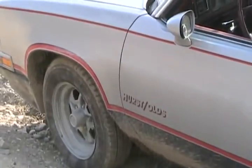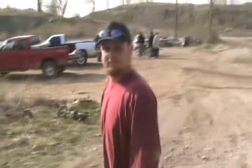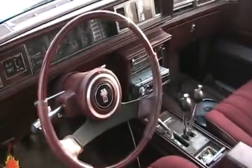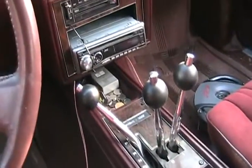Well, now you get to see what makes a Hurst Olds a Hurst. As he says, one of 911 built. Well, there's 2,400 built. Oh, 911 left. This is what makes it a Hurst. Three shifters, and he's going to have to explain how they work because I don't know.